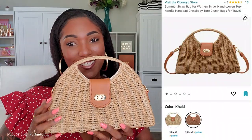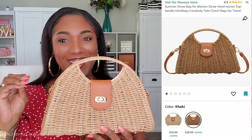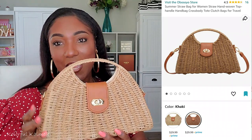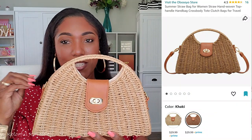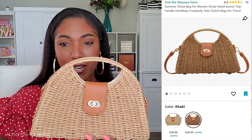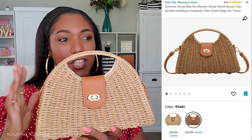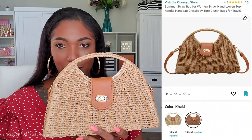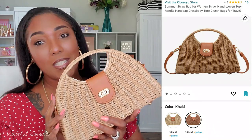Okay, so next, I know all of these bags are ones that I absolutely love, and that's why I decided to share them with you guys. But this is one of the ones that when I saw it, I was like, oh, I love it, I love it. I love the shape of this. I like these type of bags anyway, because they're great for vacation, great to grab with summer dresses and things like that. Or if you want to do a little rattan look, or an all white look, these are great for that.